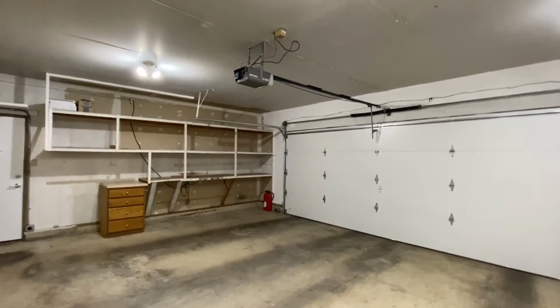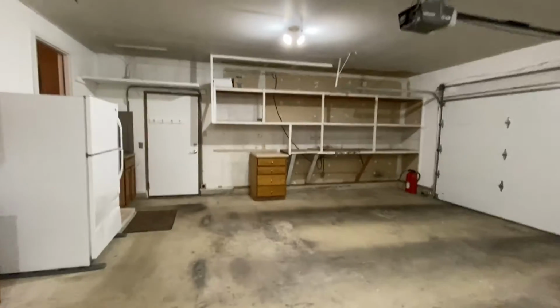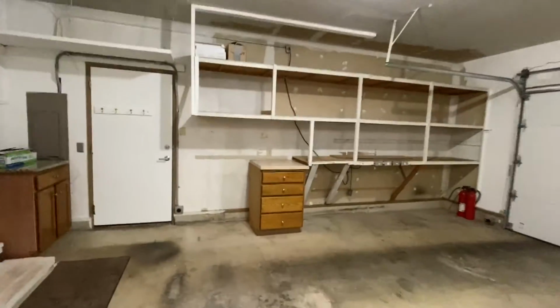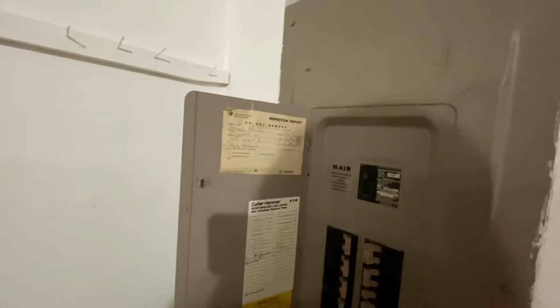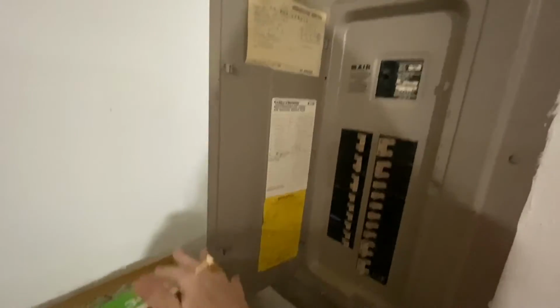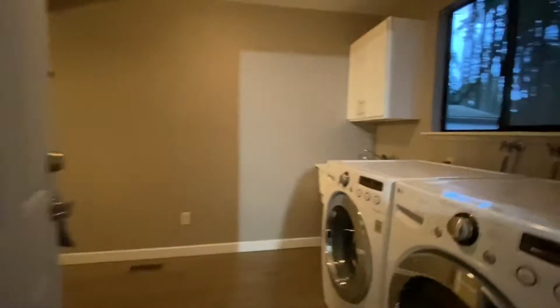Garage door opener. Garage door itself looked very new. So this all looks good. Again, a home inspector is going to tell us more. Original panel, 1986. Looks well labeled. I don't see anything that jumps out at me. There's some brands, Federal Pacific panels I don't love. The Zinco stuff I don't love.